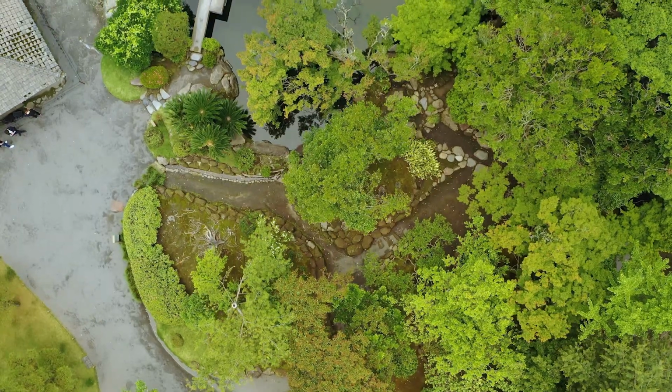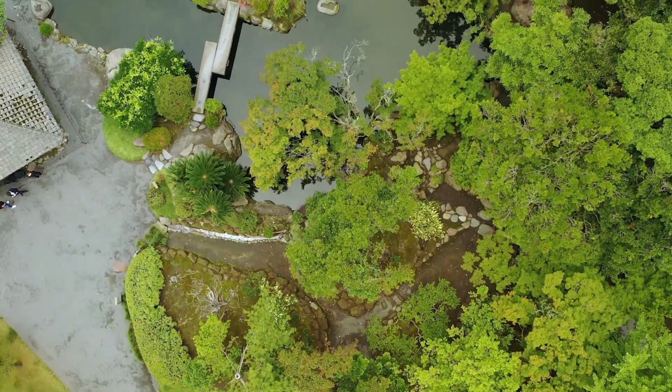Okay, so we're going to take a quick walk around the grounds here at Sengan-en for about 20 minutes or so and have a look at some of the features in the gardens. We can't cover everything today, but it'll give you a good overview of Sengan-en should you decide to come and visit. Sengan-en has lots of beautiful scenes around the grounds.